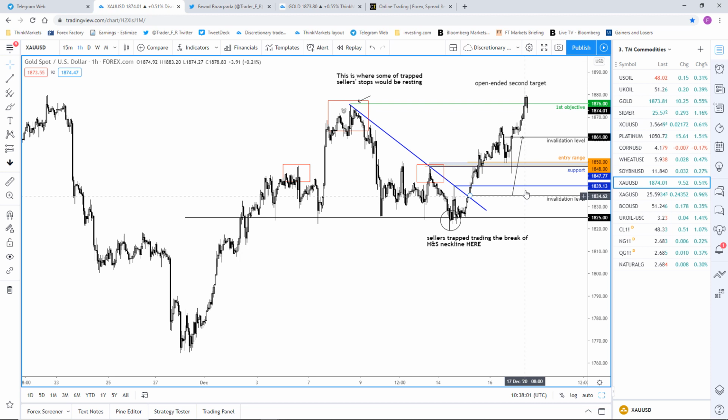For that portion, the idea is to keep pushing the stop loss higher as the market makes higher highs and higher lows, in the event that we may see a spike higher in gold or a big rally in the coming days. So one of the ways to take advantage of that is to have a small portion open in the event that gold keeps going up.